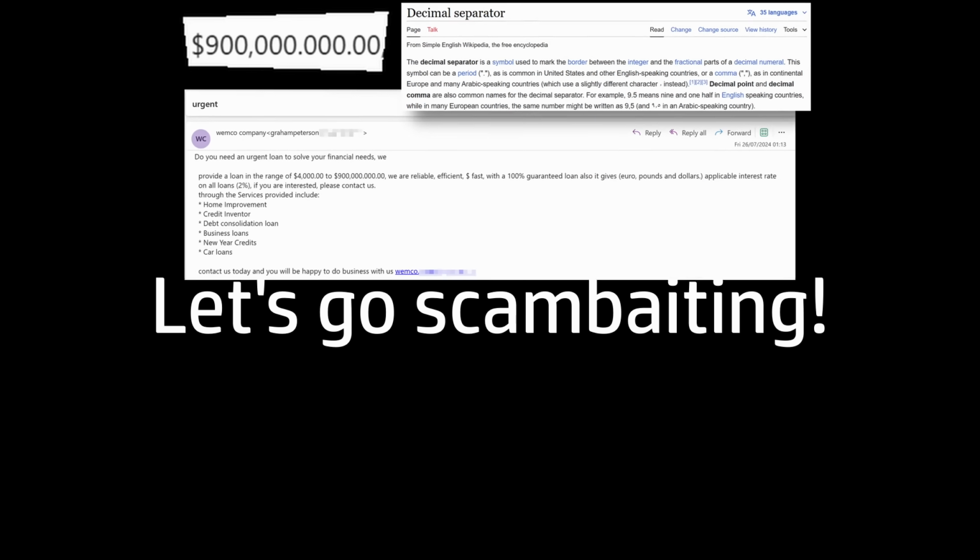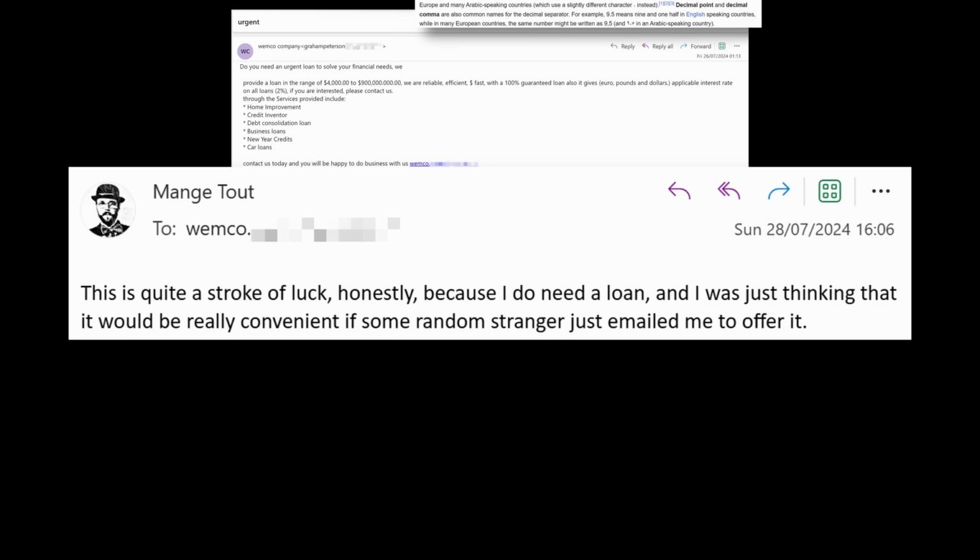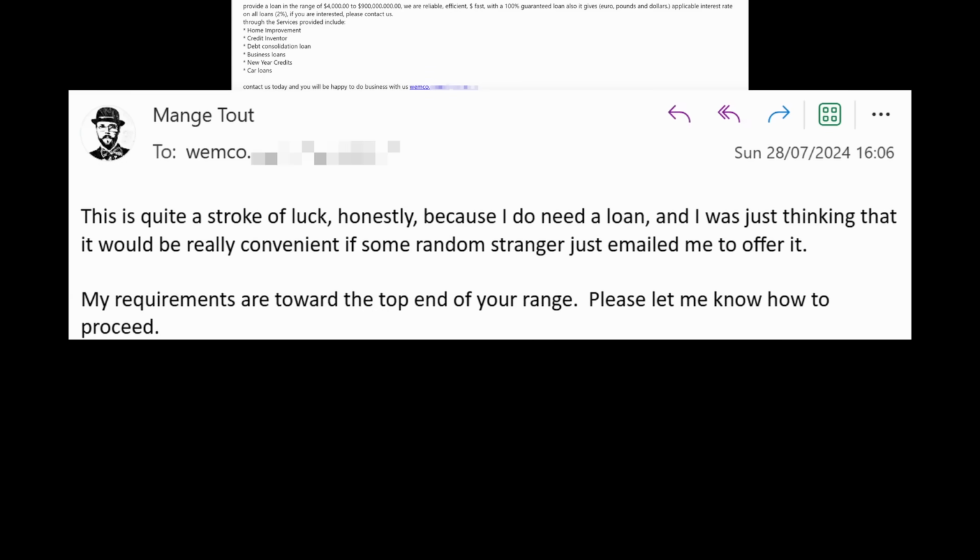So, let's go scam baiting. I replied, "This is quite a stroke of luck, honestly, because I do need a loan, and I was just thinking it would be really convenient if some random stranger just emailed me to offer it. My requirements are towards the top end of your range. Please let me know how to proceed."